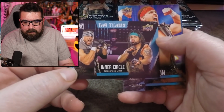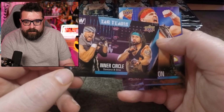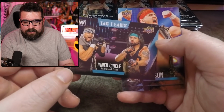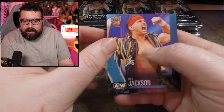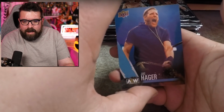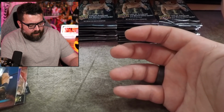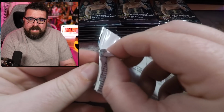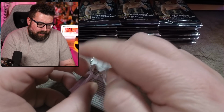Interesting that they're there is the Inner Circle, Santana and Ortiz. Proud and Powerful or just Santana and Ortiz. I've never known the two of them together referred to as the Inner Circle, especially because Inner Circle is currently exploding. And we've got Nick Jackson and Jake Hager in a hoodie. Couldn't even put his wrestling gear on. Goodness me. No signed cards yet. I don't know what the odds of getting a signature card in one of these boxes are.